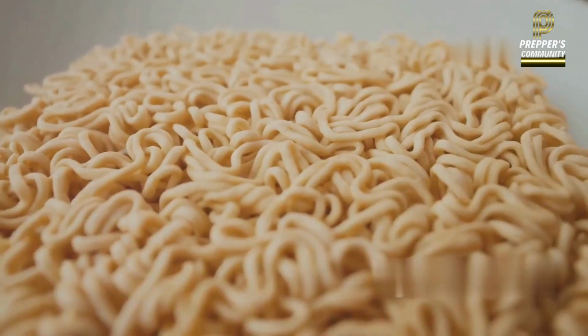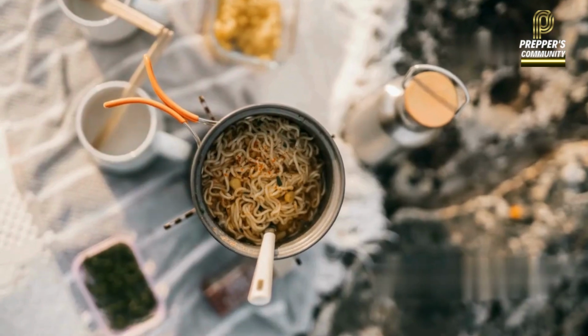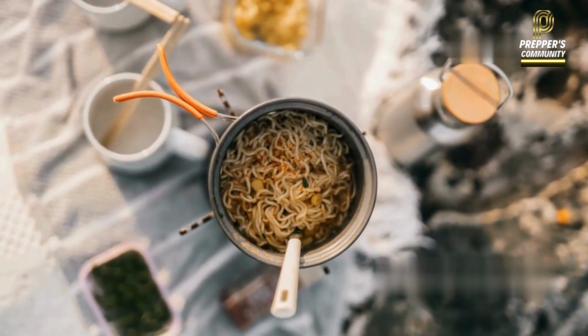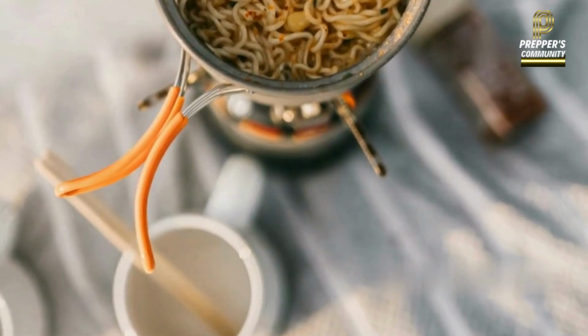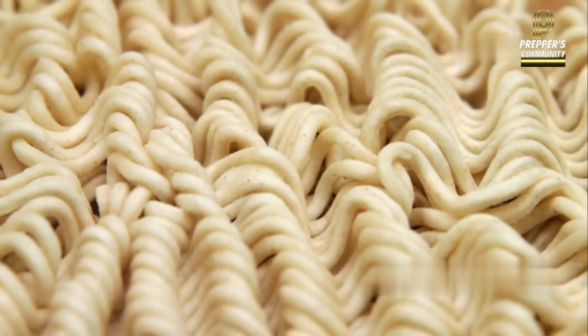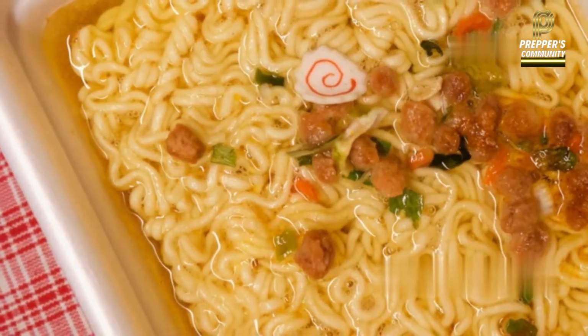Instant noodles, a hot meal in minutes, perfect for emergencies. Instant noodles aren't exactly known for their nutritional value, but in a pinch, they can be a lifesaver. Instant noodles are incredibly convenient. All you need is some hot water and you've got yourself a meal in minutes. They're relatively inexpensive and have a long shelf life, making them a popular choice for preppers.